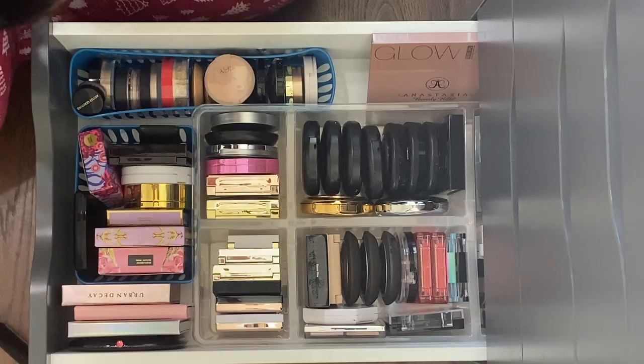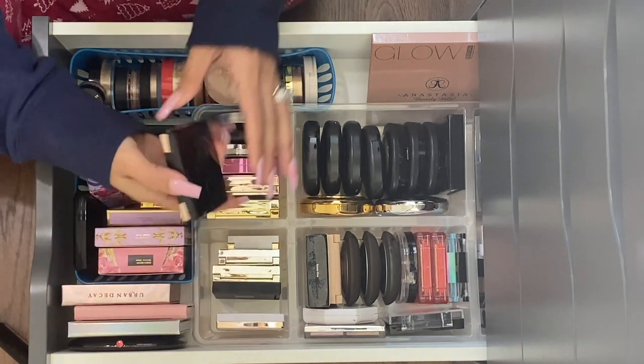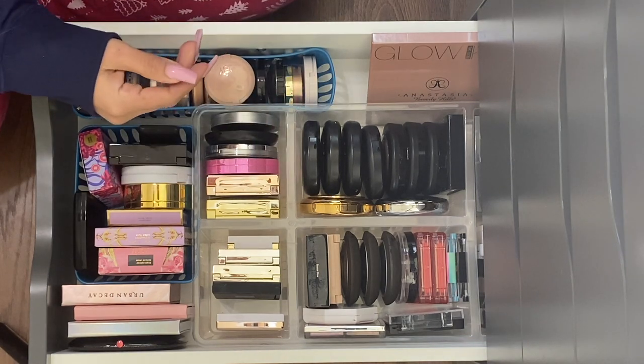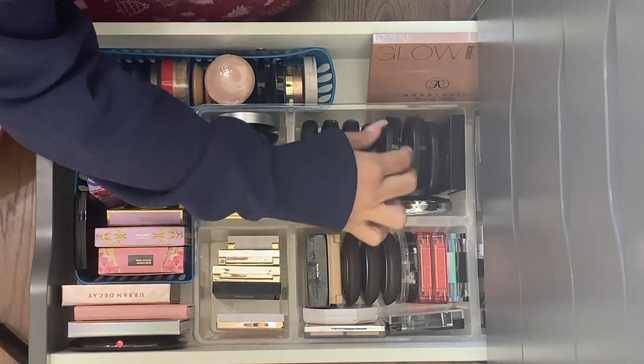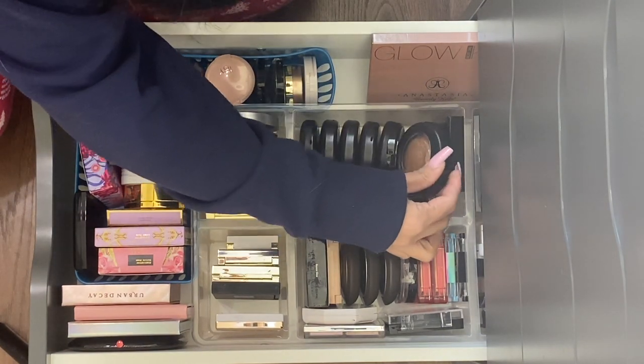Let's do highlights. I think I'm gonna do Amrezi by ABH. This is a really pretty one. Let's do a MAC one.